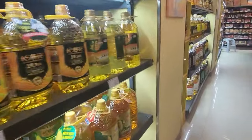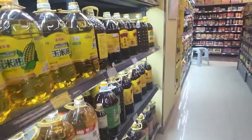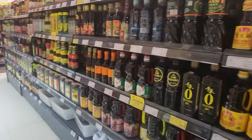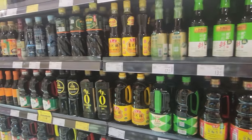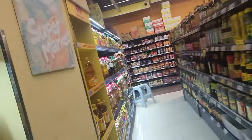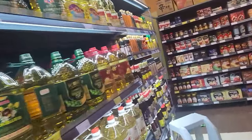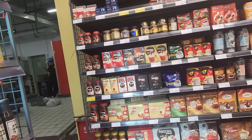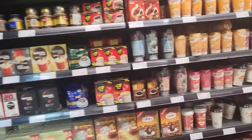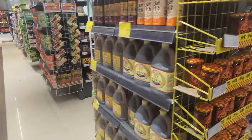So this other half of the supermarket is where you would find all of your condiments, your oils and other goods like sauces for cooking. One thing that's coming up, which I found really surprising here, is the cost of cereal. Now, cereal is not a very common thing eaten in China. It's not what they have for breakfast. A lot of the breakfast they have here will be things like baozi or cooked items or rice.